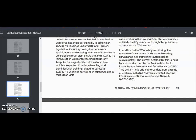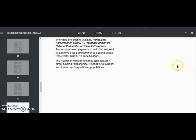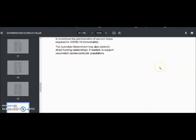Let's go back up here a little bit. In addition to TGA safety monitoring, the Australian government funds an active safety surveillance and monitoring system called AusVaxSafety. The current contract for this is held by the consortium led by the National Centre for Immunisation Research and Surveillance, NCIRS. The system links and captures data from a range of systems, including adverse events following immunisation, clinical assessment network.